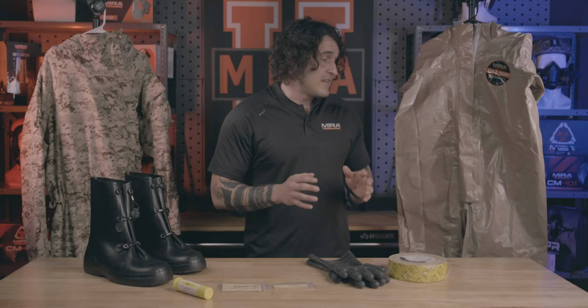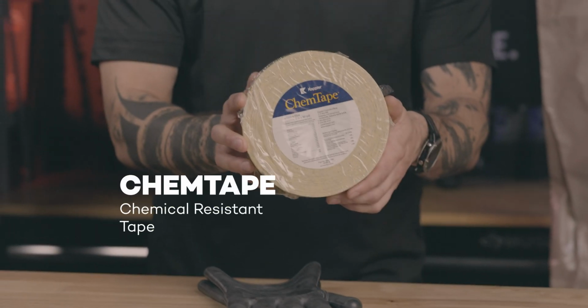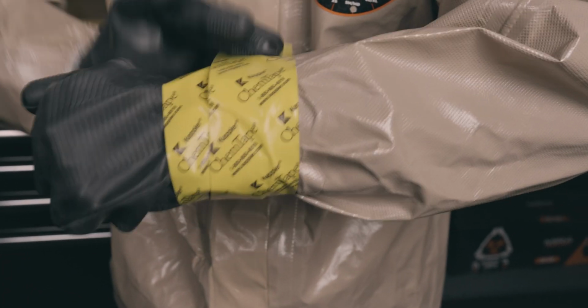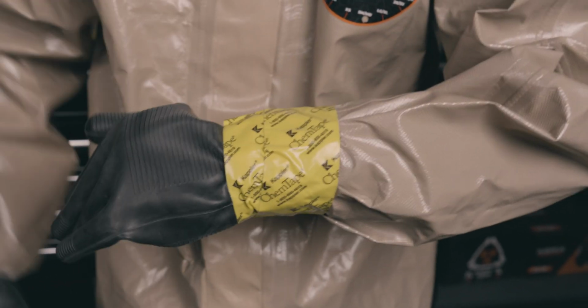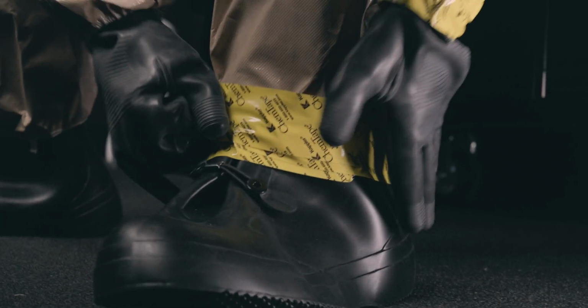As important as it is to have great items like this, we also have to remember the little stuff. For example, our chem tape. This chem tape is excellent for sealing the gap between your gloves and your boots and your suit. We don't want to allow any type of HAZMAT or CBRN threat to seep into our boots, our hands, or any other form of protection that we're currently utilizing. So our chem tape is pretty much the best option that you have.